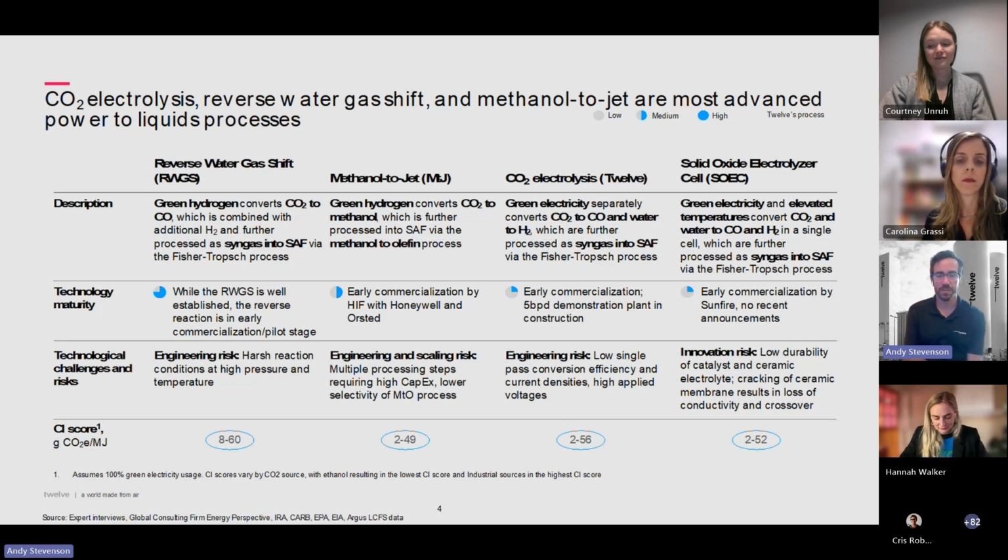The final one is using a solid oxide electrolyzer cell, and this is sometimes called co-electrolysis, where you're producing syngas directly from an electrolyzer and using it at a higher temperature. So you're producing both hydrogen and CO from the same electrolyzer and then feeding that through an FT process. And so that is a little bit further behind from what we've seen in the market in terms of commercialization. It also typically uses heat, so higher temperatures, which could hurt the carbon intensity score. But it's another potential pathway that people are working on to make syngas from CO2 and water.